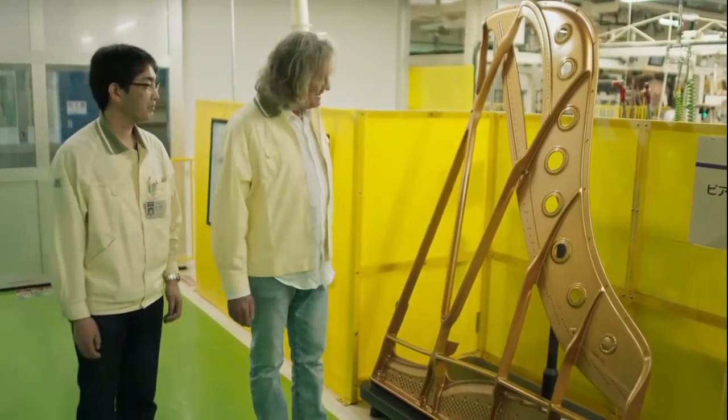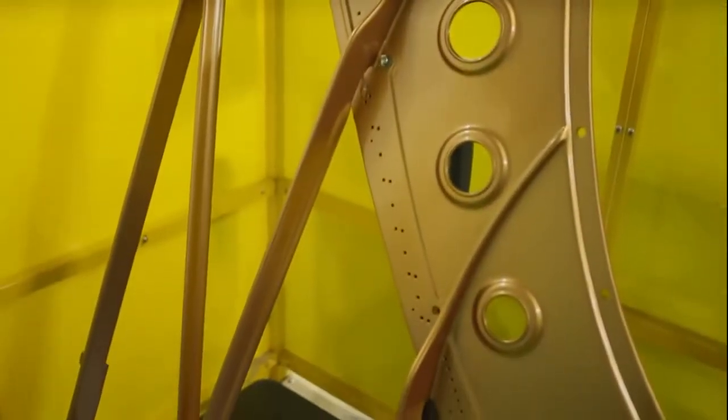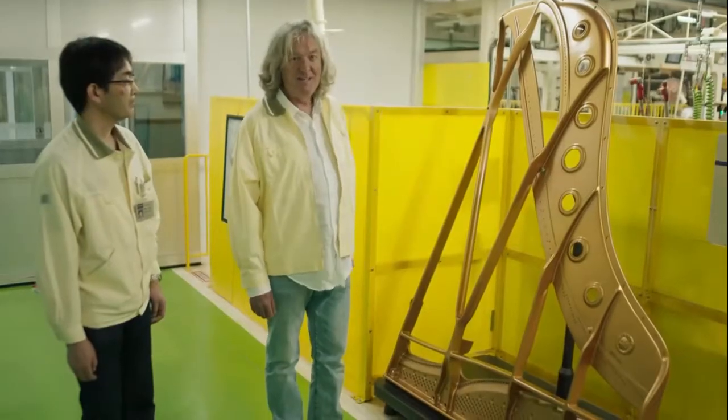Anyway, let's start with a few basics. This is the iron frame. This is cast just over the road in Yamaha's own foundry. This is why pianos are so heavy. I reckon that weighs, at a guess, about 129 kilograms.